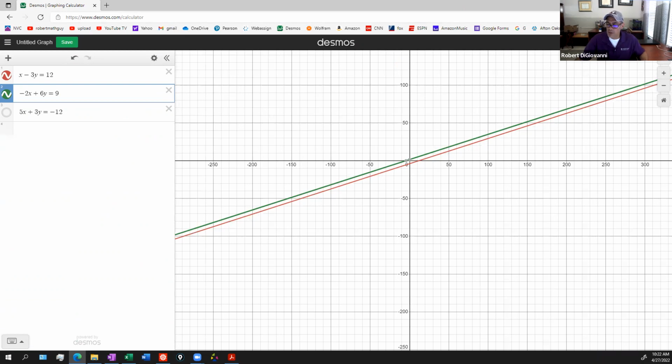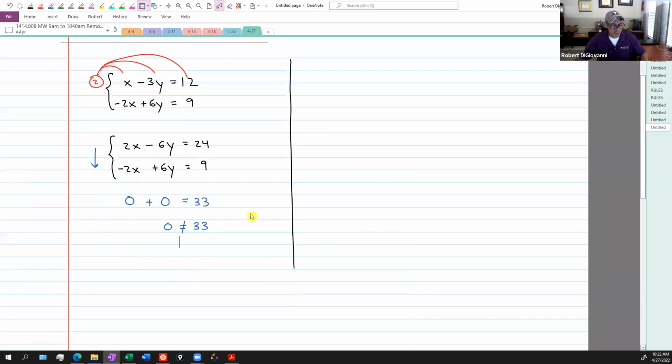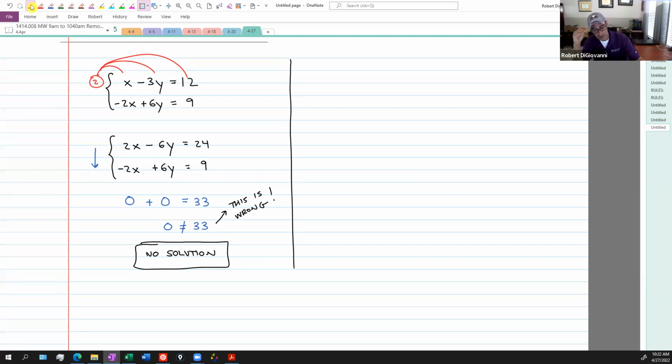So what do we do? What's the takeaway from this? There's no solution, okay? That's the answer to this. There's no solution. And the reason we know there's no solution is because this is wrong, right? 0 does not equal 33. So there's no solution. Geometrically, it means they're parallel lines. Just be careful, that may happen, that you get no solution.